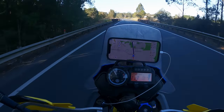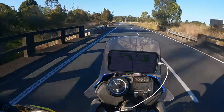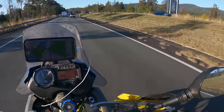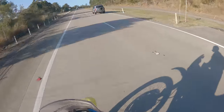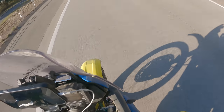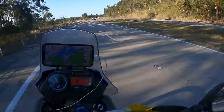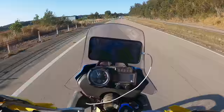Bridge isn't there anymore, so that's why that section had finished. I was just thinking, this big DRZ beak on the front is probably not the best for aerodynamics.